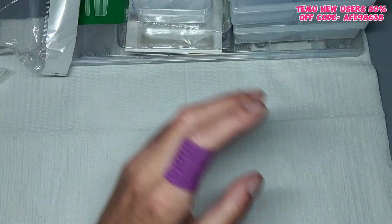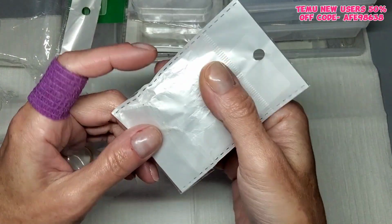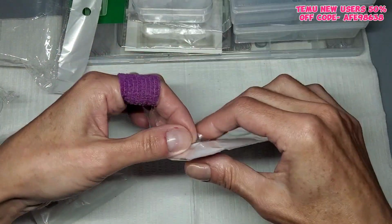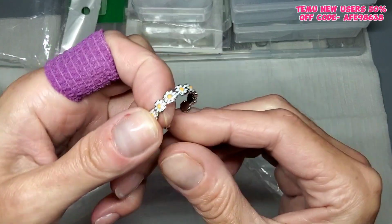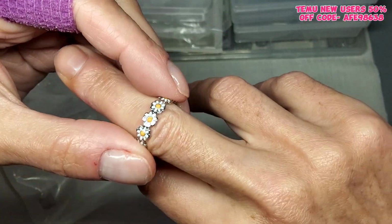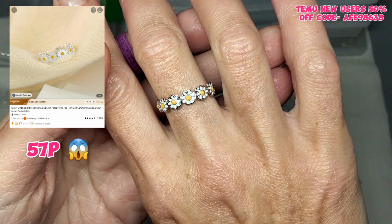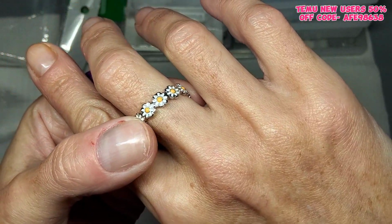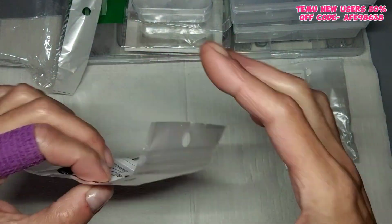Right, what else did we get from Temu this time? Oh, I got a couple more rings. I was really happy with the last rings that I got. Only a couple this time. Bit late in the year to be getting this one, but I thought it was adorable, and it's resizable, and it's just little white daisies. Isn't that pretty? Really, really cute.